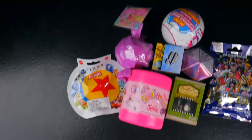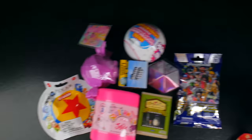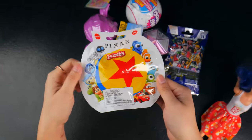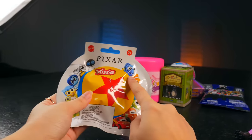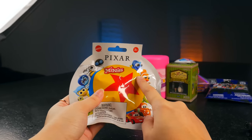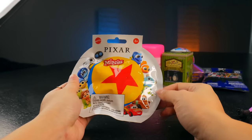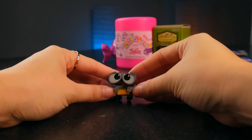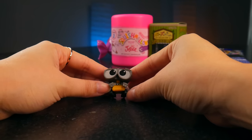Moving on. Let's see. Talking about movies, let's go for Pixar Minis. Ah, there's Wall-E. Ooh, I hope I get Dory. So cute. And Wall-E. I want Wall-E too. Ooh, so adorable. I got Wall-E.